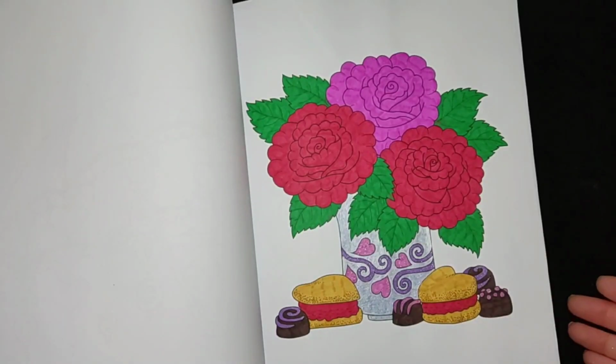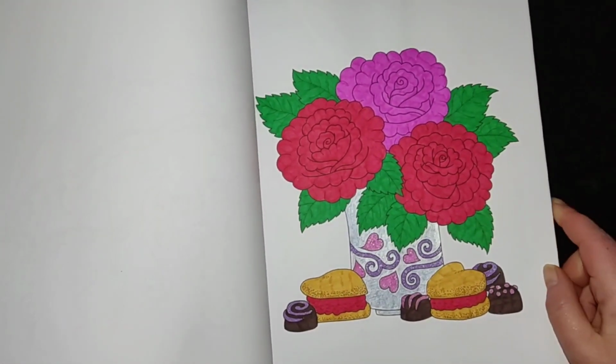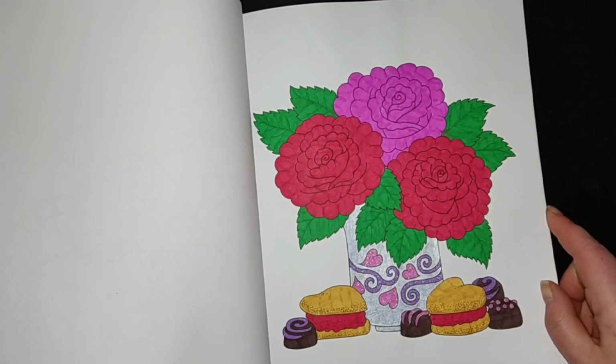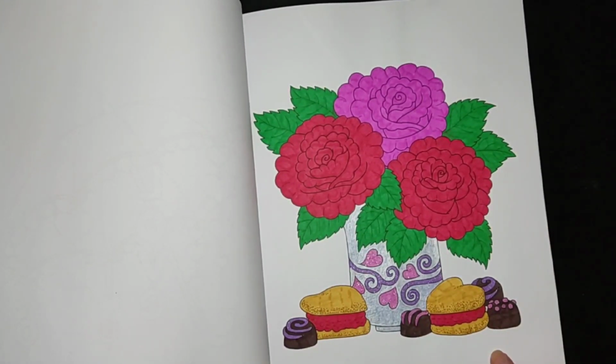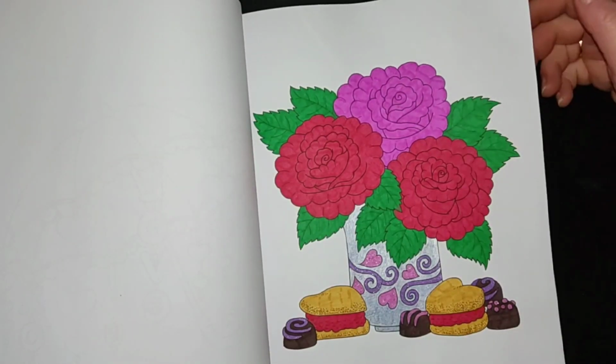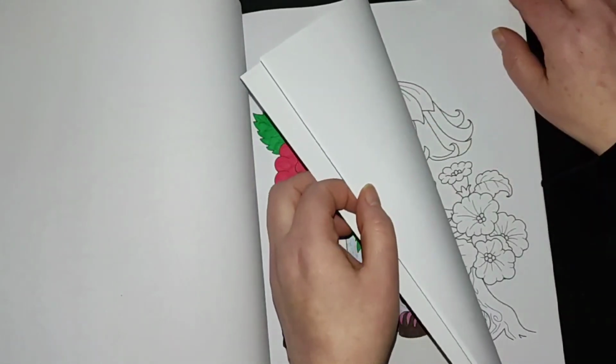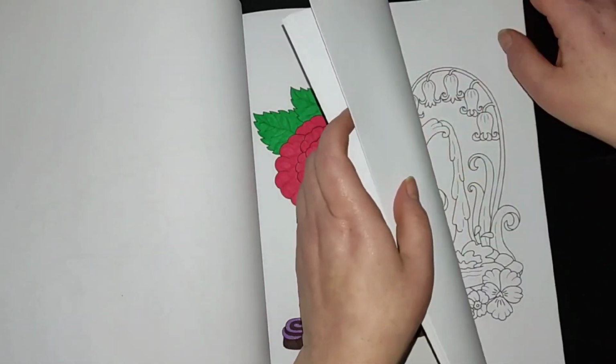But yeah, and I used some glitter and metallic gel pen for this page. I really like how this page came out too, with the hearts, of course. It's a Valentine book, so I will try to color some pages in this book in the month of February also, but we will see.